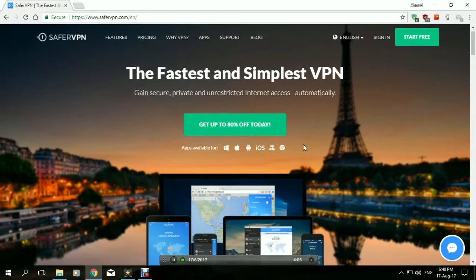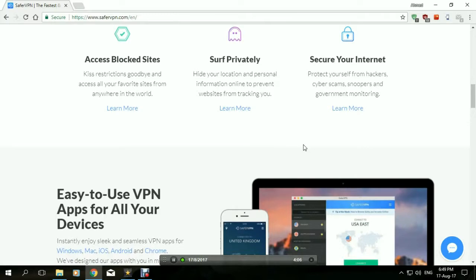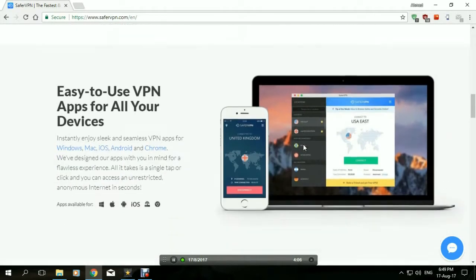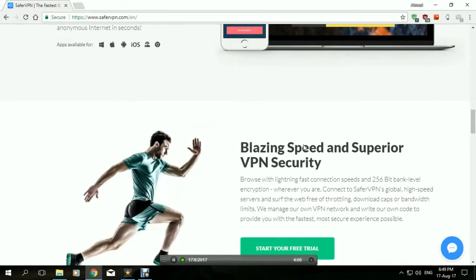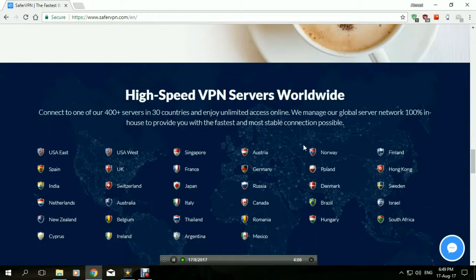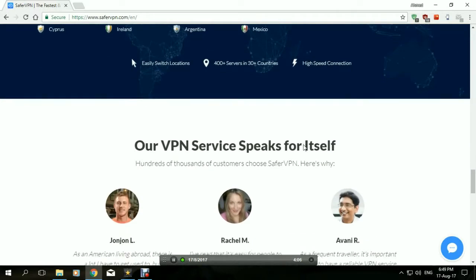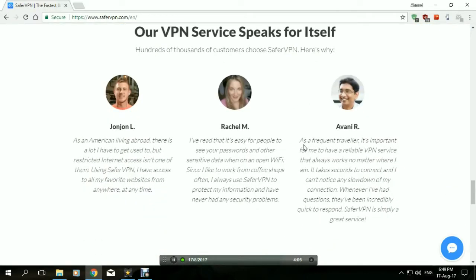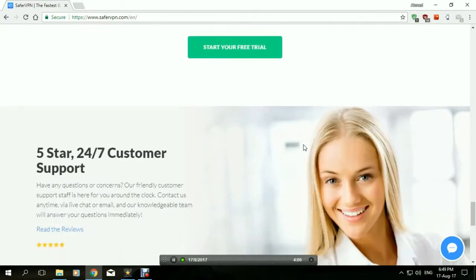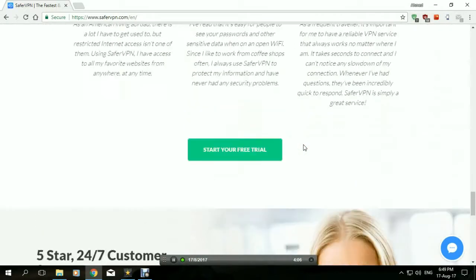So we've entered the website, as you can see right now. Pretty basic. The home page gives you a brief explanation about their app, how it works, and some of its features, its servers, where they're located, how many servers. They've got over 400 servers in 30 plus countries, the team, staff, and a few basic pieces of information about their service.